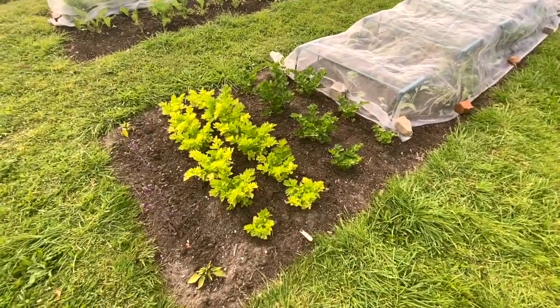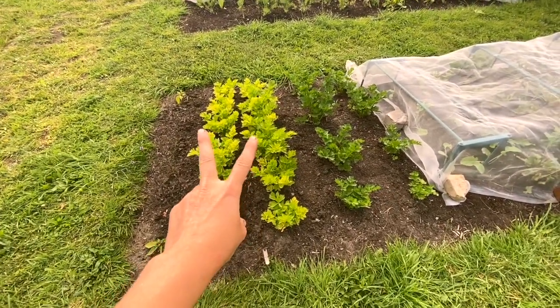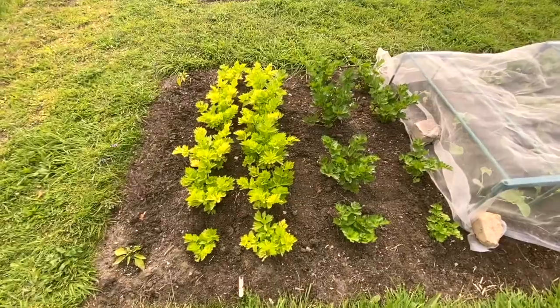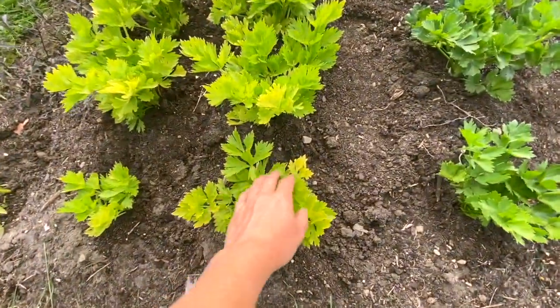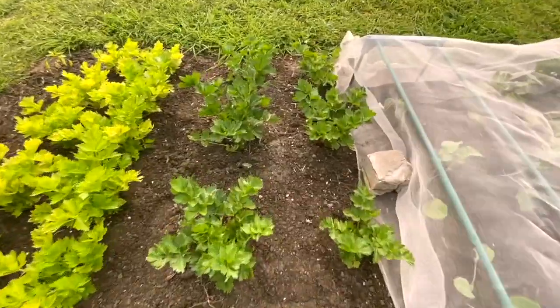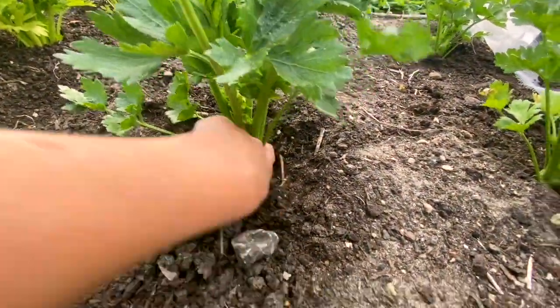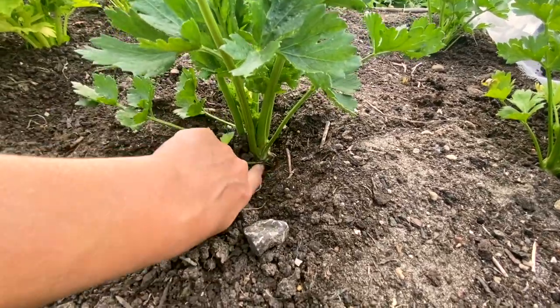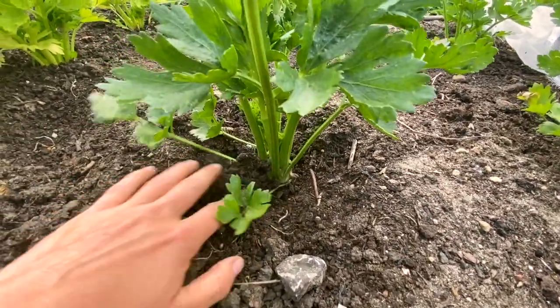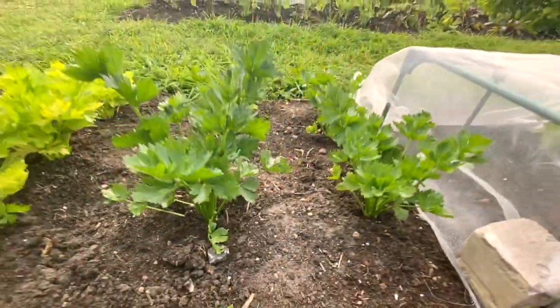And the celery and the celeriac are doing well. So this is a self-blanching celery. It's very pale, but it's also quite pale because I'm not watering enough. And celeriac is also doing well. And this is, let's see, can you see anything? Is it starting to form? Oh yeah, it's starting to form a little root. Obviously they've got a while to go yet.